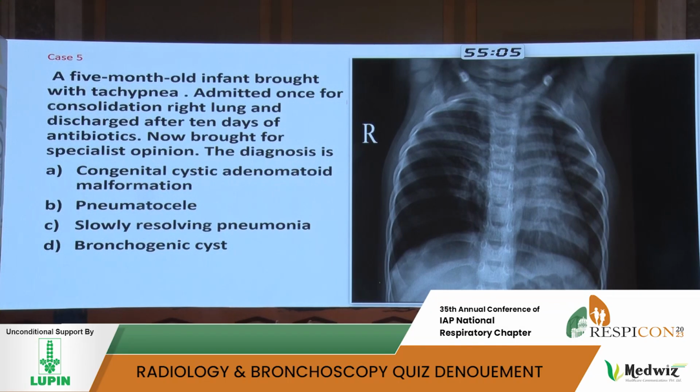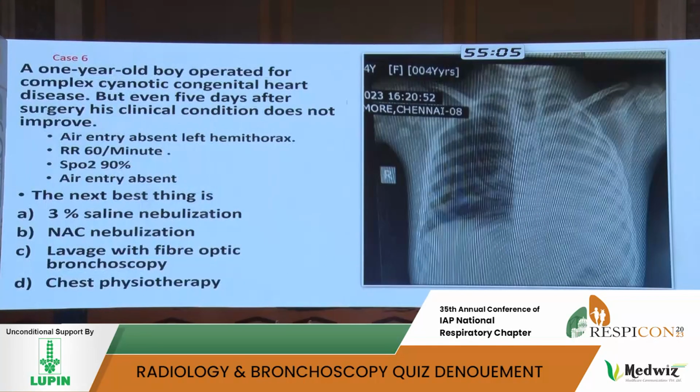Slowly resolving pneumonia, no, the child is perfectly normal now. There is no fever, nothing. But the child presented with tachypnea. And as the child is having tachypnea, most likely this is going in favor of CPAM. So the correct answer is A, congenital cystic adenomatoid malformation.